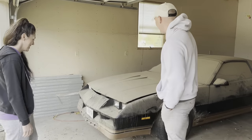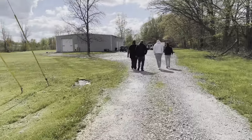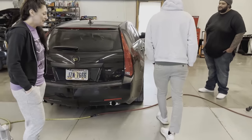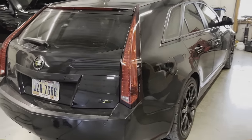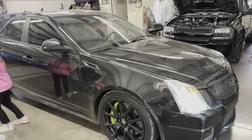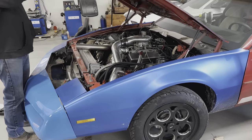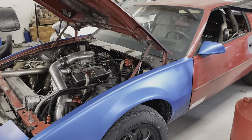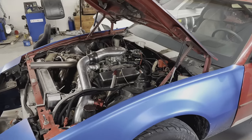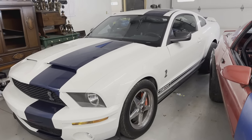You guys are going to want to stay tuned for this one. Before we even started pulling the car out, they wanted to show us their shop in the back. The first thing we saw when we walked in was a supercharged Cadillac CTS-V with 1,000 horsepower. And then they were showing us their built Firebird. Good lord. It's a no-time car. And lastly, you have a classic, the GT500. If you know the year of this car, leave it in the comments below.